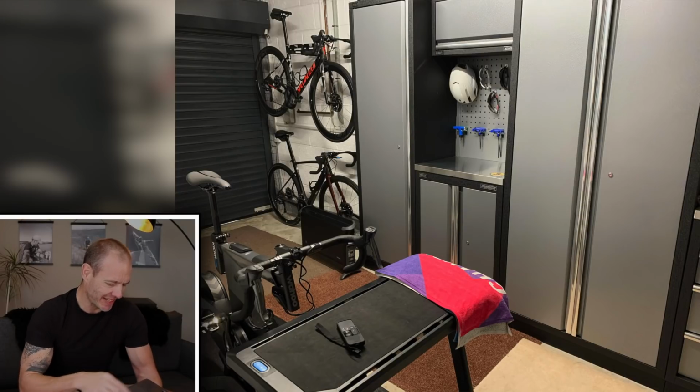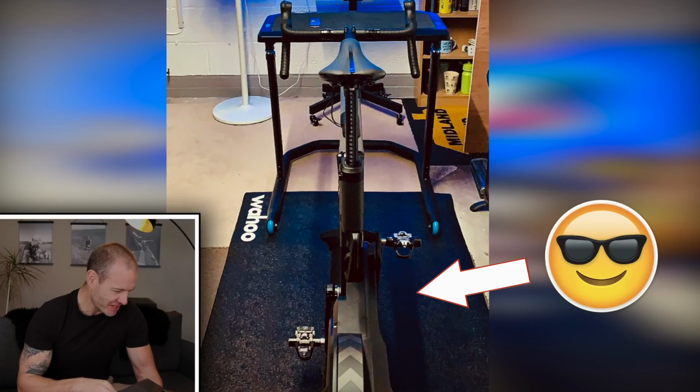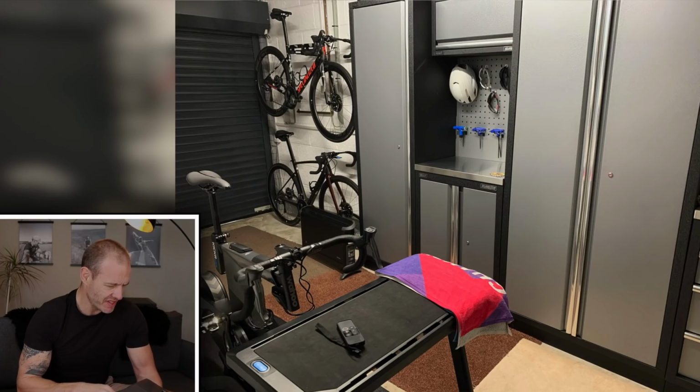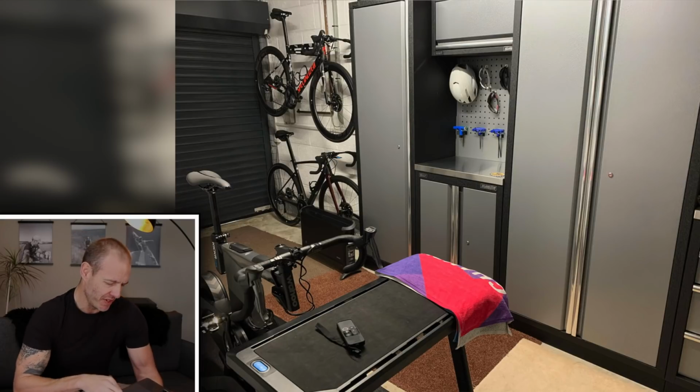He's also got himself the Kicker bike. He's got the Kicker mat. He's got the table. That is the official Kicker table. A good sized TV. I like it. It makes me want to go and rip out all the stuff in my garage and install some nice units.